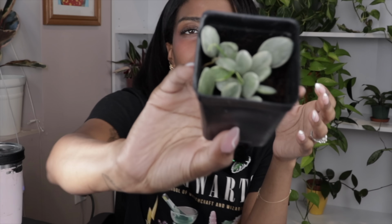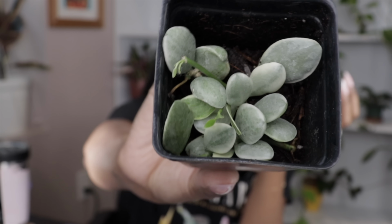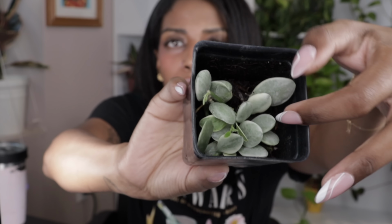The leaves are like, how would I describe this? I would say they're like little mini pebbles. They're really firm, like they feel rock hard basically, but they're super cute. I've seen this trailing in a pot, and it gets lots of beautiful vines.